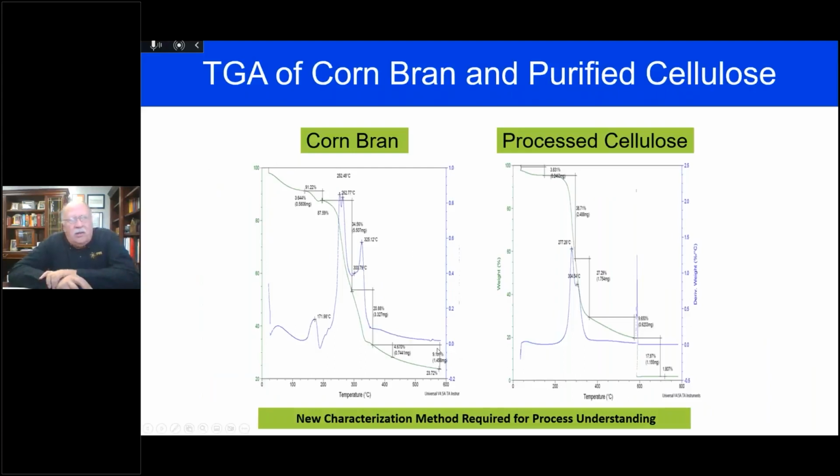And so when we took corn bran, that's a mixture of hemicellulose, lignin, and cellulose, we could see two peaks at around 252 to 260. One peak at 325, the 262, 252 was hemicellulose, the 325 was cellulose. And when we cleaned it up and we did the process, the caustic wash, we still had hemicellulose. What the customer didn't realize, because he had never done a characterization, he wasn't making purified cellulose. He was changing the structure of a hemicellulose cellulose structure and getting this new peak that had the high water holding capacity if he microfibrillated it.